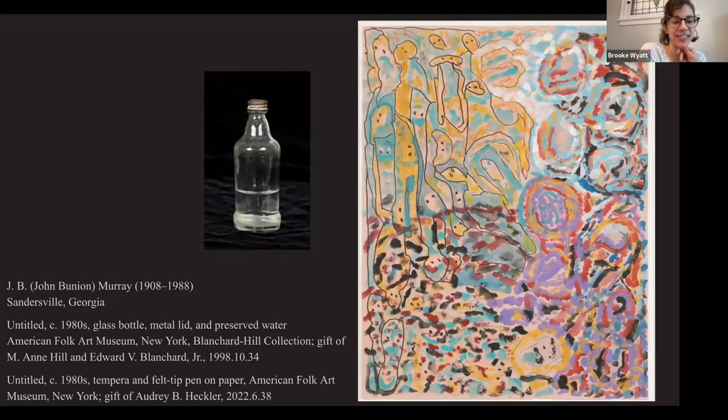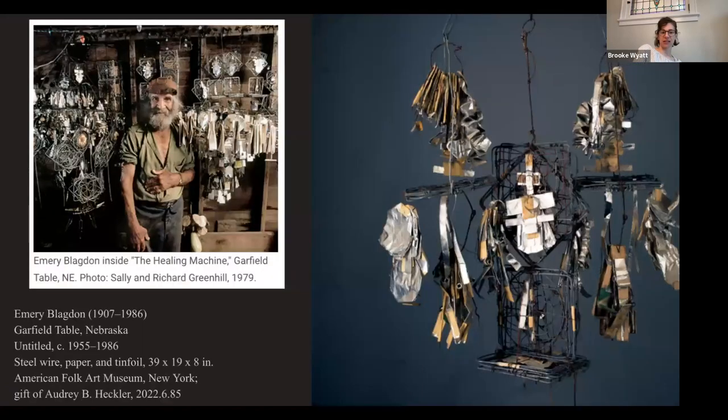So just to conclude in the spirit, we could go two slides ahead. Right here, this object that we're looking at on the right is in Material Witness and is one component of a much, much larger installation that the artist Emery Blagden called The Healing Machine. And this is Blagden pictured on the left.